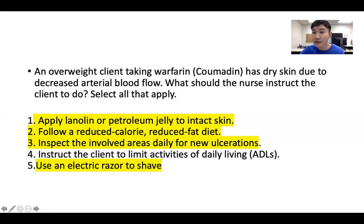Vitamin K, correct. When the patient is taking warfarin, the antidote is vitamin K. If the level of warfarin in the blood is too high, then we have to administer vitamin K to the patient because we don't want their PT INR level to be too long, okay? Vitamin K is in green leafy vegetables. So when we give the patient warfarin, we have to teach them not to eat too many green leafy vegetables, correct?